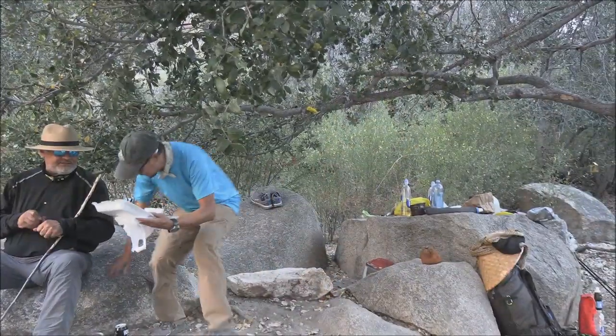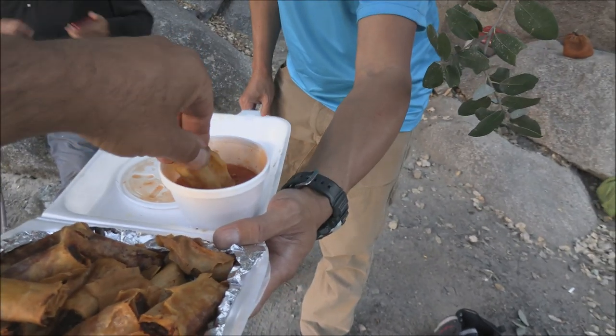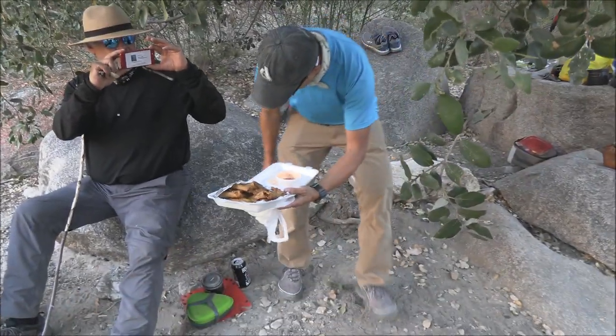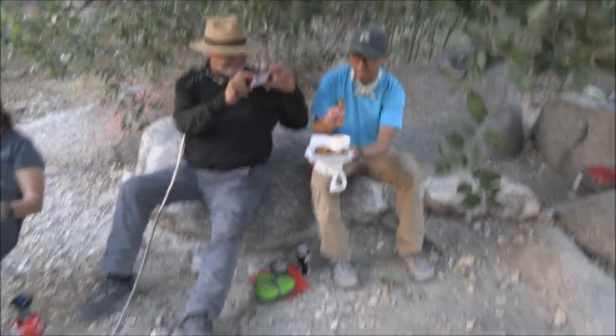Robert comes down here and he's delivering. There's a red lighter over here. He's delivering, what is it called? Lumpia, right? Lumpia, yeah. And chili sauce or sweet and sour sauce? Yeah, sweet chili sauce. Thank you. Welcome. Robert shows up and he starts feeding us. I'm glad you're here, brother. Thank you. Thanks.